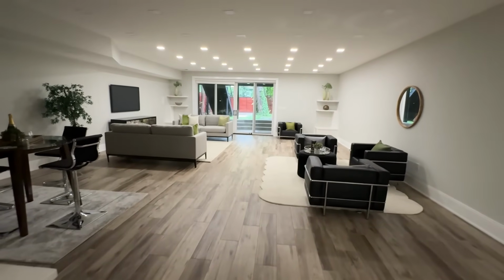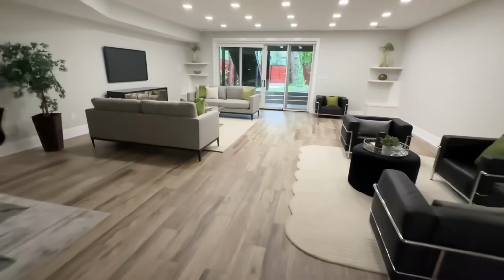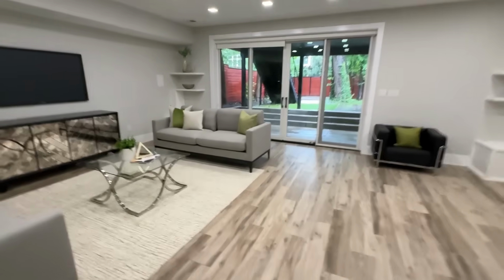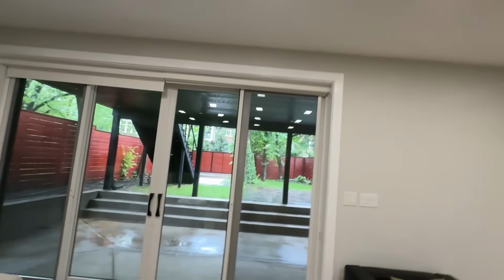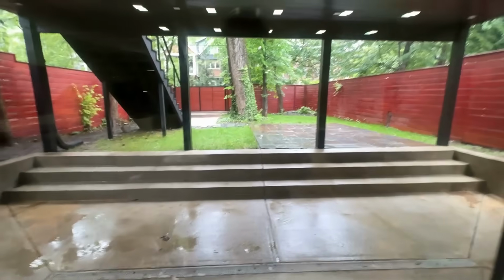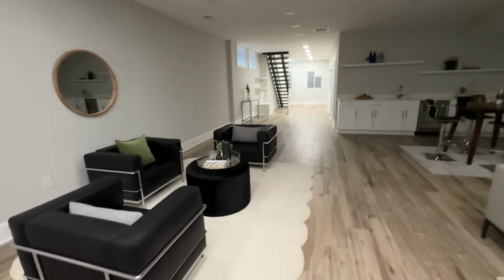Let's check this out, see if we can get some lights on. Yeah, there we go. More entertainment area. Yeah, this is cool. Now this basement is nice. I love the high ceilings. You can just walk right on out to this patio and hang out and enjoy. Got room for a lot of people to hang out. Yeah, he did a good job down here.